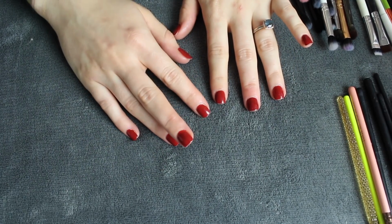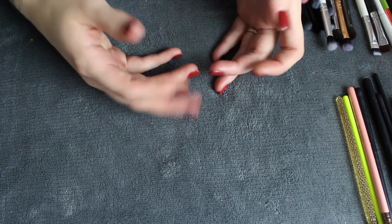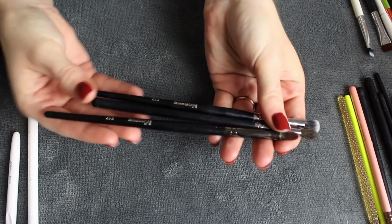These ones I also utilize underneath my lower lash line, but for the most part these are just small blending brushes. I like to use these in my outer corner, really deepening things up in the crease, really detailed, precise work. These are my 3 Morphe brushes, and I'm still going to keep all of these because I feel like they still perform pretty well and they're all synthetic.